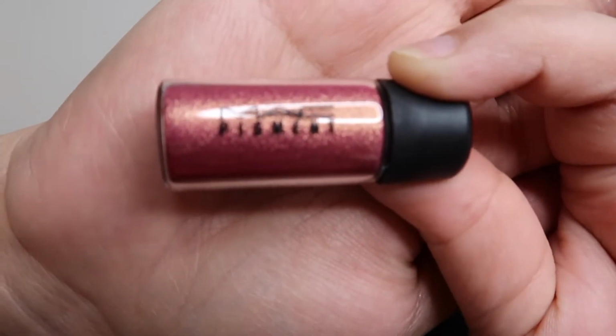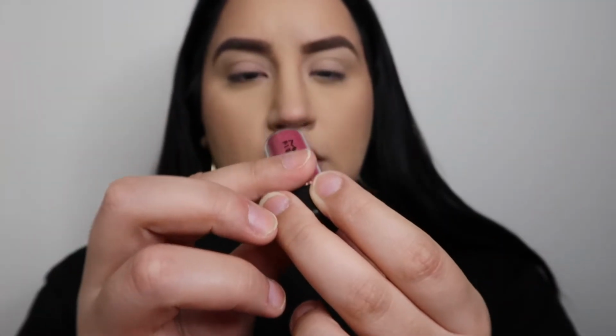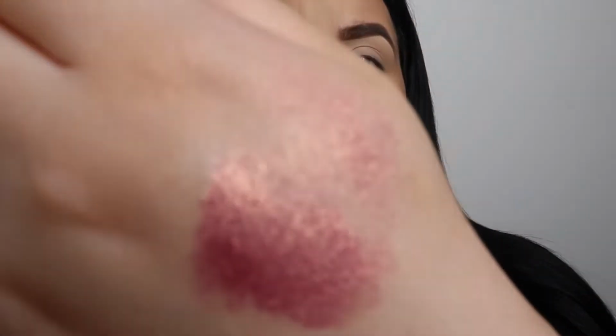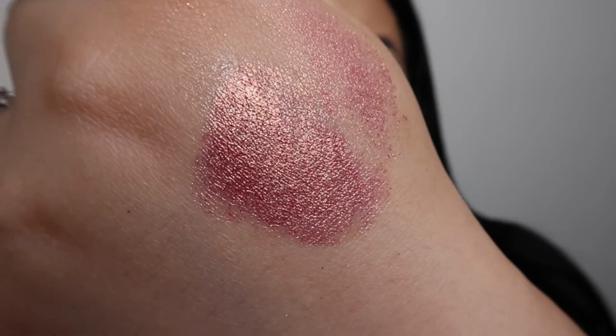I'm sorry, before I get into the eyes, I actually have a couple other items that I picked up, and I kind of want to use one of them. First is going to be this mini loose pigment. This is what it looks like. It's called Rose. So I just put a little Aquaphor on my hand just to make it stand out a little bit.